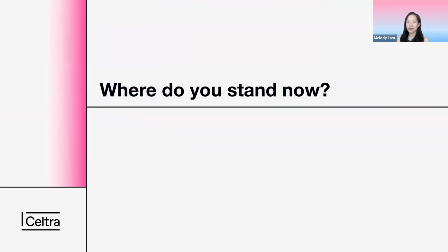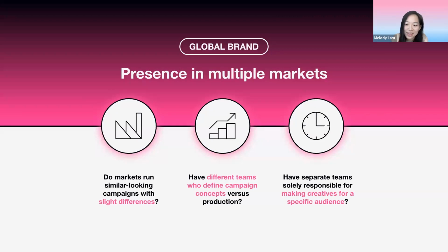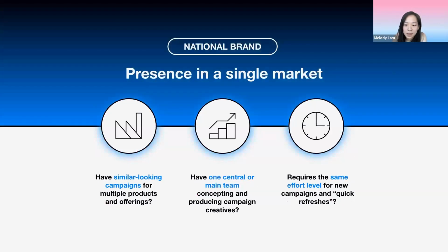So where do you actually stand now? For global and regional brands, we have some questions for you to answer right here. Are you running campaigns in markets that look very similar to each other with only minor differences? Do you have different teams who define campaign concepts versus production? Do you have separate teams solely responsible for making creatives for only a specific audience, let's say for a specific market? And to our national brands, do you have similar-looking campaigns for different products and offerings within your brand? Or have one central team concepting and producing creatives? And do you require the same level of effort for new campaigns as for quick refreshes?